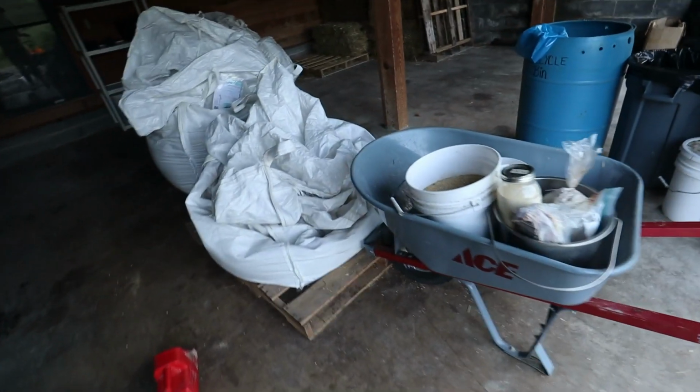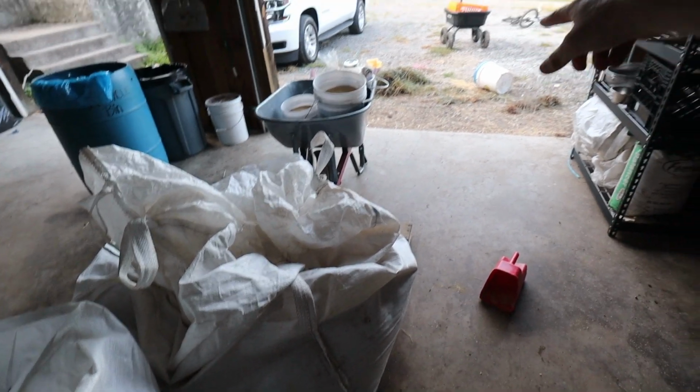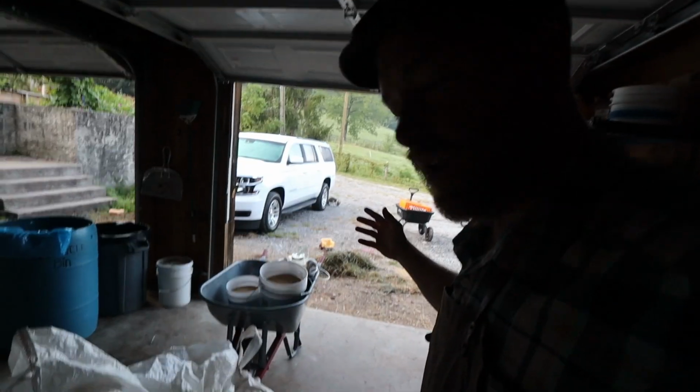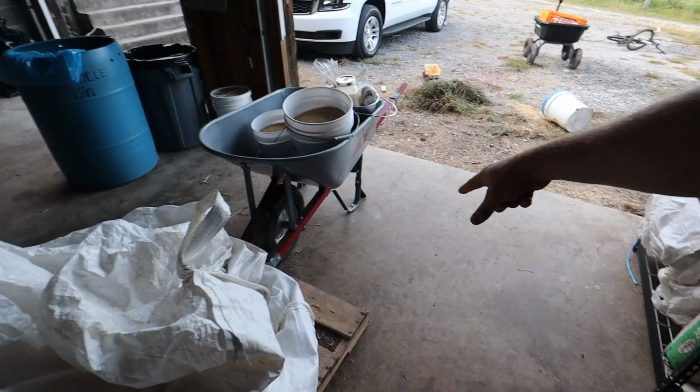Also, we are getting another load of feed. We're going to need to pull this one out. And when the big feed bag gets here, put it here and put this one back in front of it.